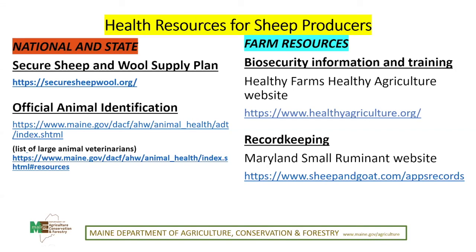All right. Are there any more questions? Another one: can we assume that RFID with your 840 number suffices for a scrapie tag? No, you cannot assume that. 840 tags are strictly for cattle right now. They're implementing it up through 2023, when all cattle have to be transitioned to 840s. And then the swine will be the next group of animals that use 840s.